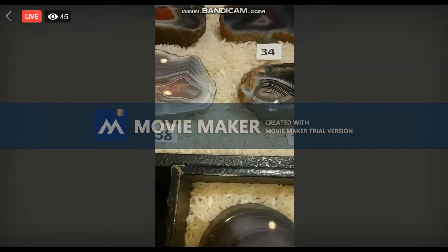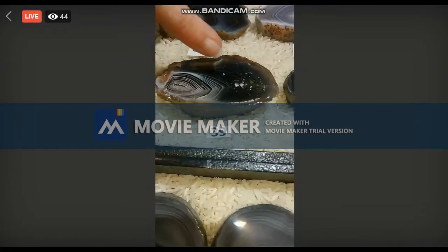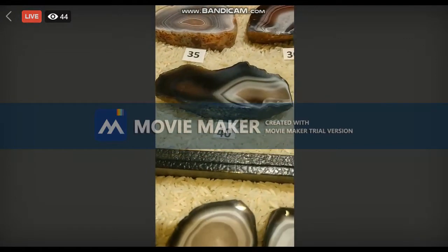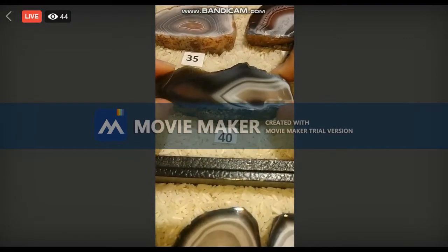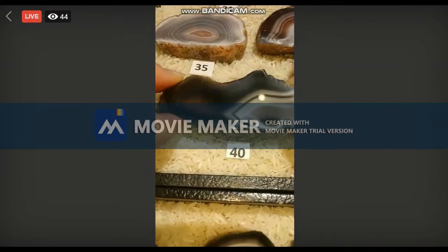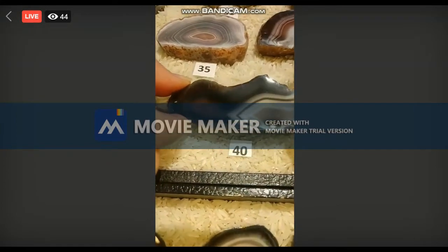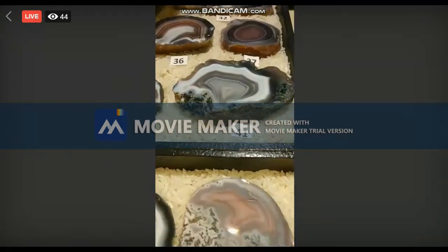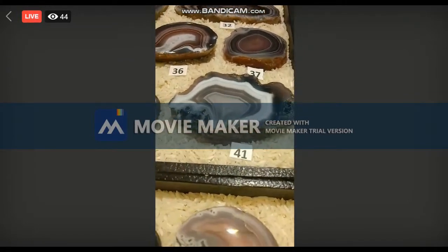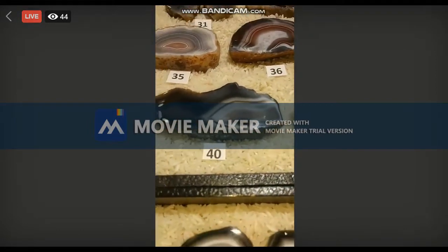38 is that pink Botswana again. 39 is what Bob Wright is referring to as those white snowflake formations inside. Number 40, I love this. It has some wonderful parallax. Can you see that? Parallax is a form of play of light. It forms when light is cast onto that solid band in an agate, it casts a shadow through the clear band, which causes that movement in the light that you see.